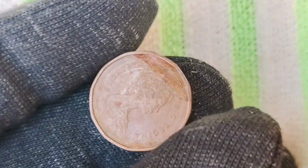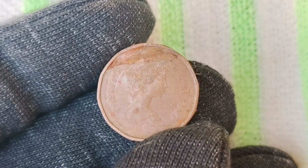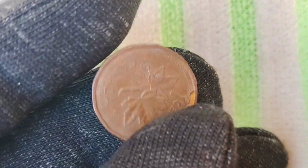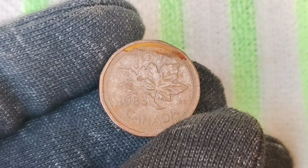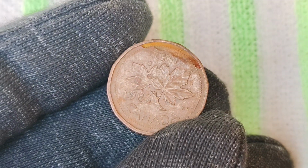If you happen to stumble upon one of these coins in your collection, it's essential to have it authenticated by a professional. There are many counterfeit coins out there, so it's crucial to verify the authenticity of your coin before trying to sell it. Once you have confirmation that you have the real deal, you can start exploring the various options for selling your valuable coin.